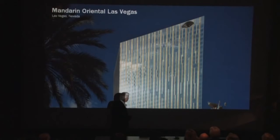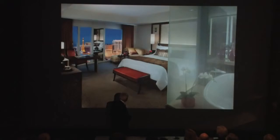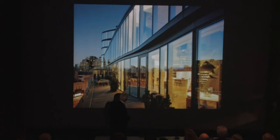The Mandarin, and I'm going to move through Las Vegas quickly, except it's one of the great lobbies in the world. You come up here, overlooking Vegas, and check in. We do some housing that we've done in New York, which is quite interesting.